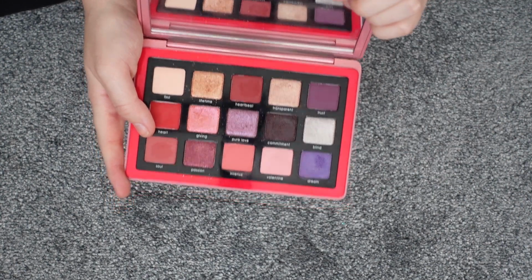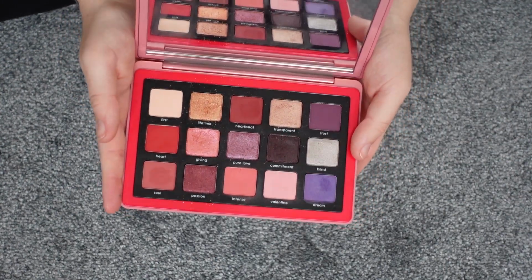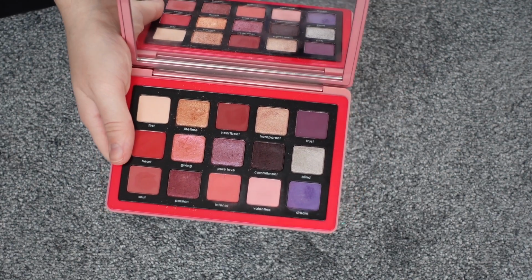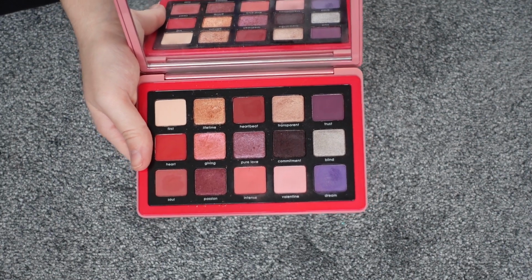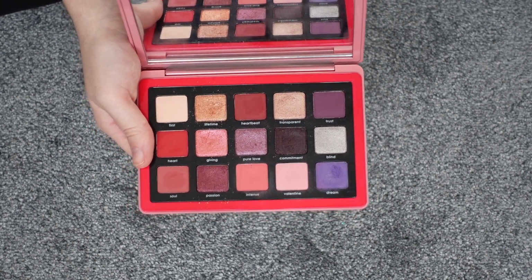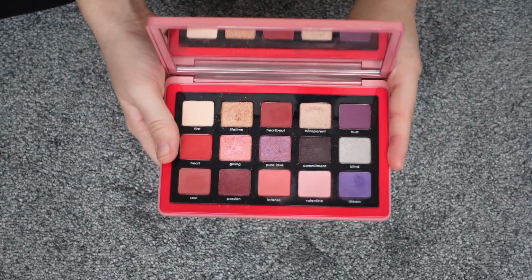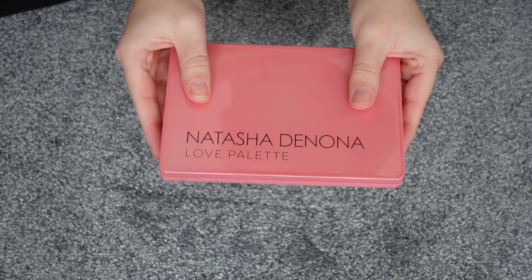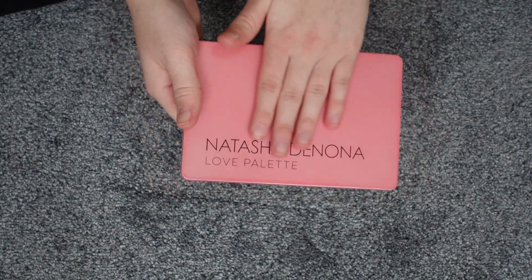I love the big mirror in here. It is a great palette. I wish this wasn't limited edition. I know she's come out with another midi palette recently. She's come out with quite a few actually, but I think the most recent one is called My Dream palette, I believe. I really like the look of that one, but for the price, I don't think I'll buy it, but yeah. I'd be curious to try more of Natasha Denona's midi palette formats if any color stories call out to me.